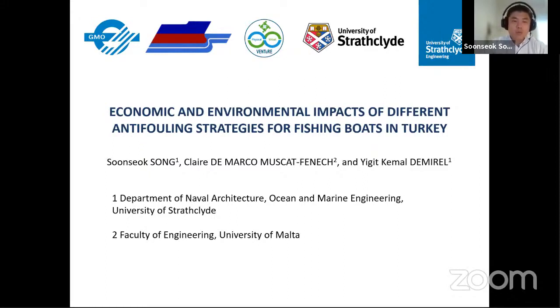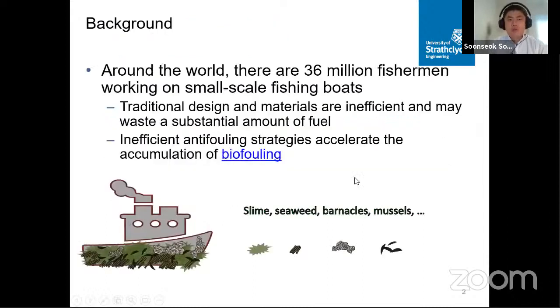My name is Soonseok Song, and I'm a research associate from Strathclyde University. Today, I'm going to talk about economic and environmental impacts of different anti-fouling strategies for fishing boats in Turkey. Around the world, there are approximately 36 million fishermen working on small-scale fishing boats. Traditional design and materials are inefficient and may waste a substantial amount of fuel, and inefficient anti-fouling strategies accelerate the accumulation of biofouling.